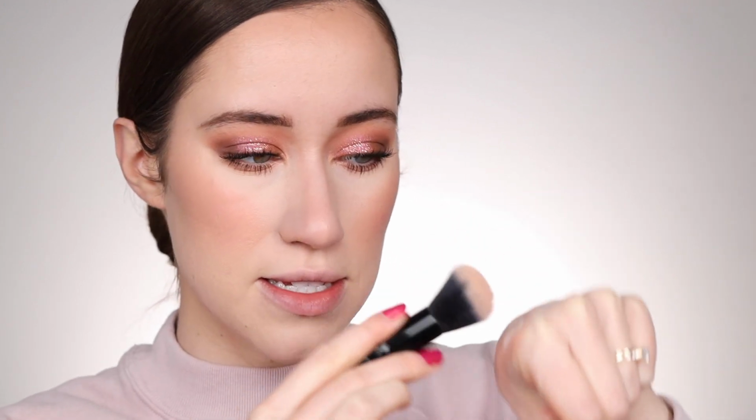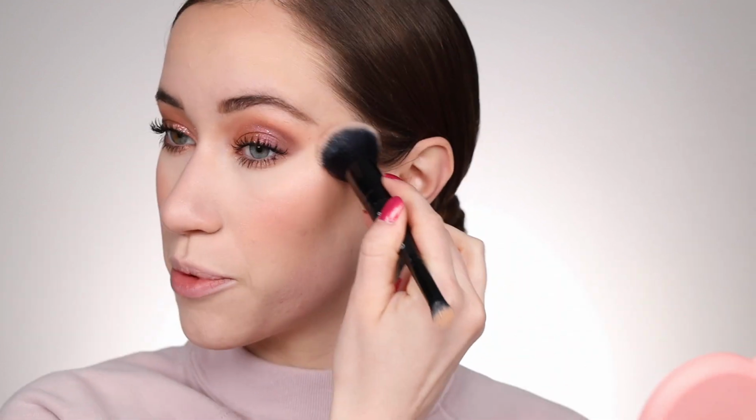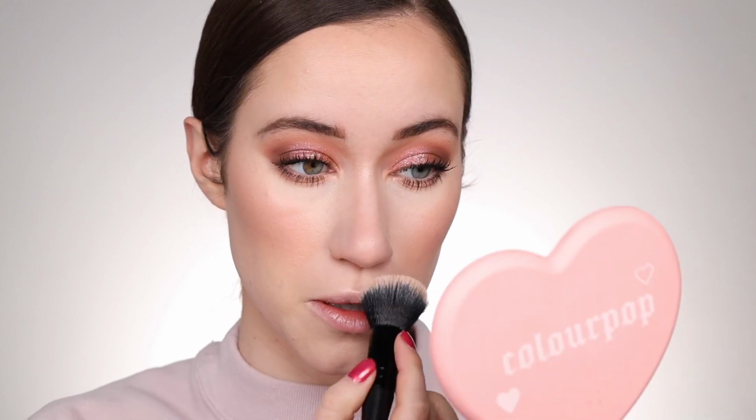I'm just going to take the side of the brush and start applying this to the high points of the face. I've only ever applied this with my fingers as well. I really like how it applies, just gently tapping it into the skin with a brush. I think that looks so nice. I am going to take a little on my finger though, just to go down the center of the nose. And then I'm taking what's left on the brush and just going on the Cupid's bow.